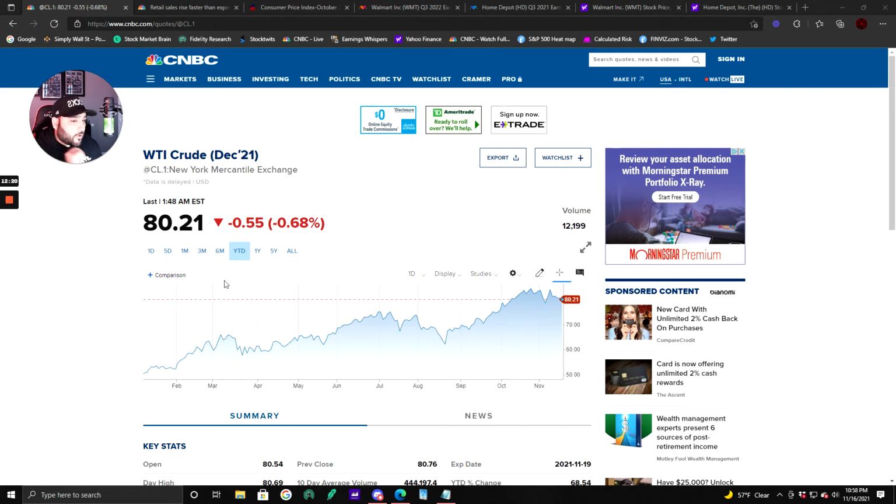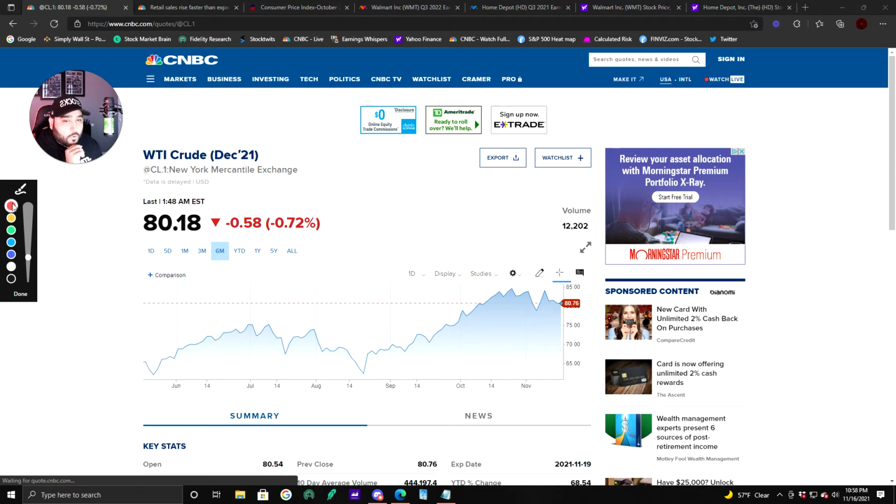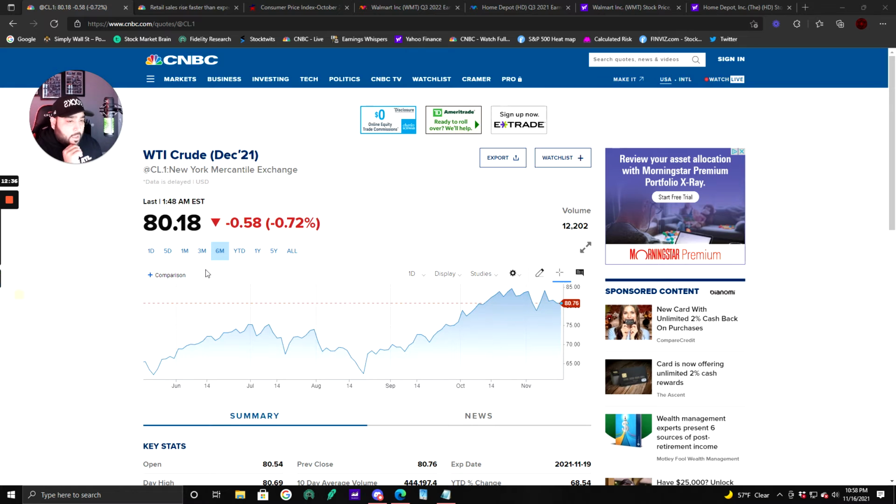And we're looking here that on a 1-year chart, it's high, of course, because it's been running. We had this run here from August all the way to the beginning of November, but it's kind of steady. If you guys see here, on a 6-month chart, we can see a little bit more context on when it's steadying here. Hopefully it'll steady more, because these oil producers are going to have more incentive to pump more oil.